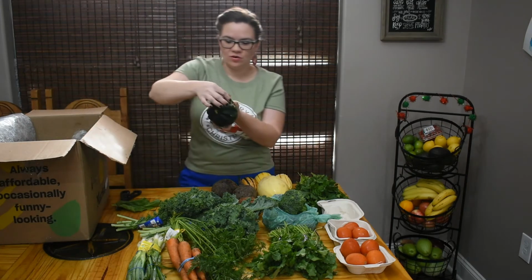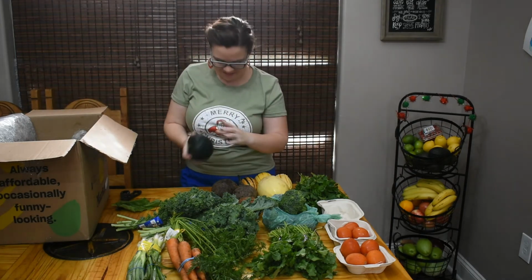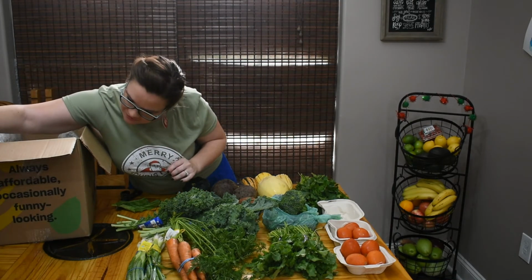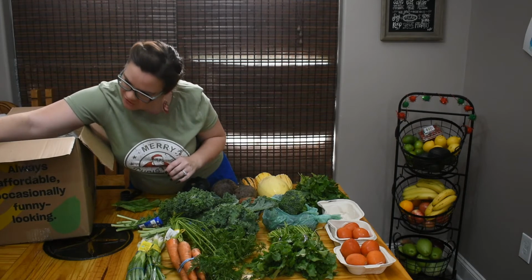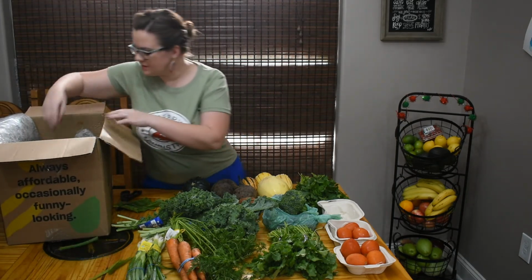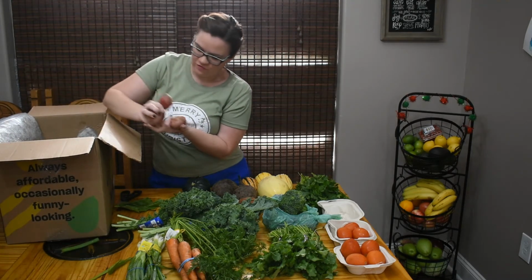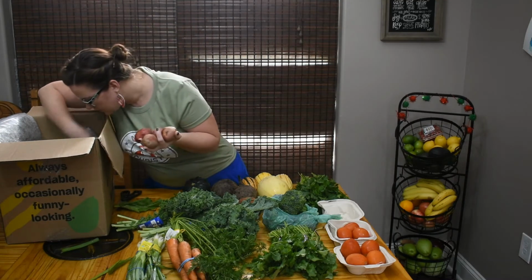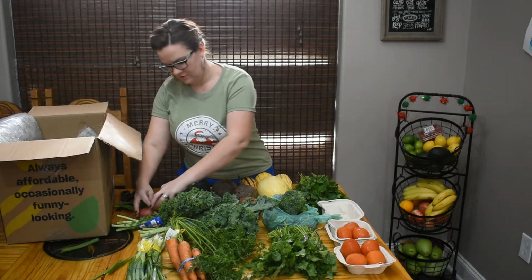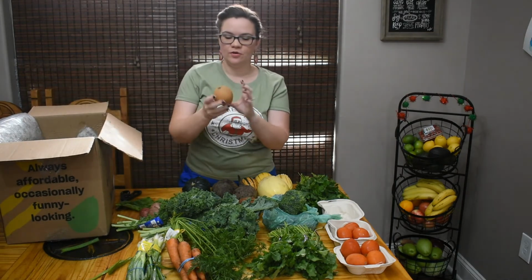An acorn squash. We got some extra little onion pieces. That's okay. Here, I'm knocking stuff over on my table, y'all. Give me just a second. I'm getting too excited. So we have some onion pieces. Let's see, we have 4. I think I saw another one. We have 5 little red potatoes. And our little pear.